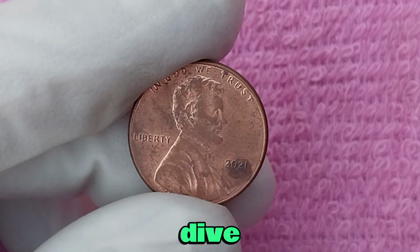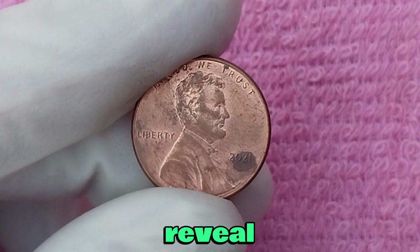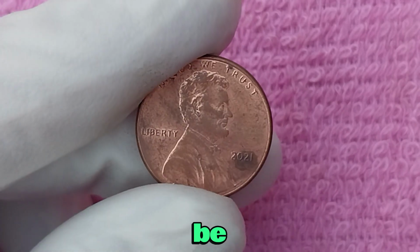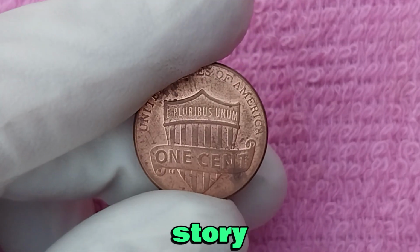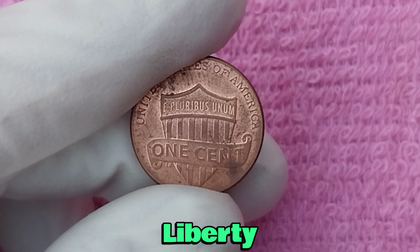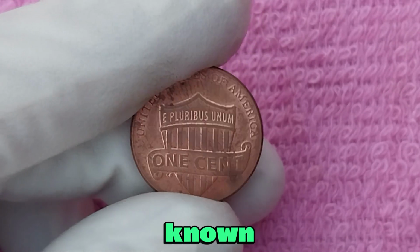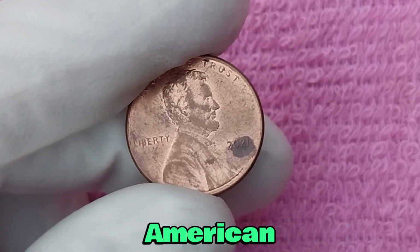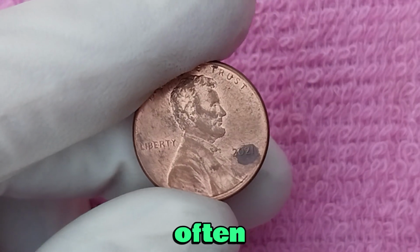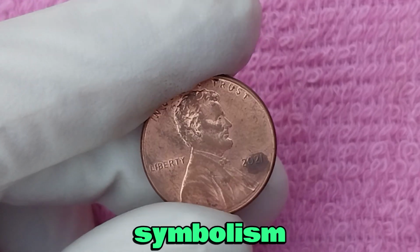Stick around as we dive deep into the legendary history, uncover the rare errors, and reveal how this tiny copper coin could be the golden ticket you've been dreaming about. Let's get started. The story behind the 2021 Liberty 1-cent coin. The 2021 Liberty 1-cent coin, more commonly known as the Lincoln penny, is part of a long, proud tradition in American coinage. Though it's often taken for granted as everyday change, its design and symbolism run deep.